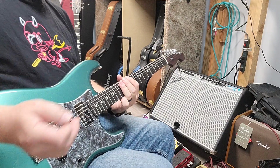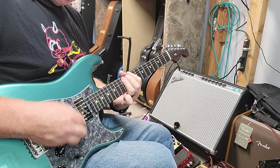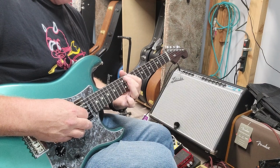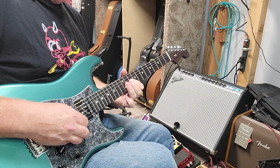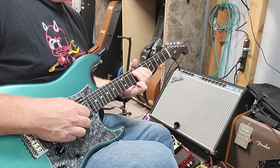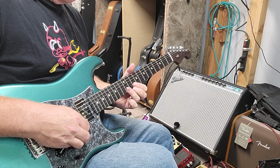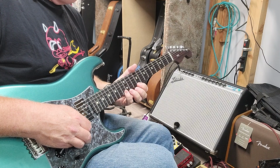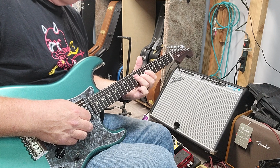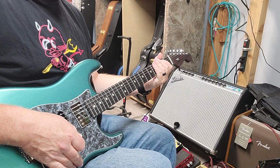Now this is position 4, which is the neck and the middle. I love the way that sounds.